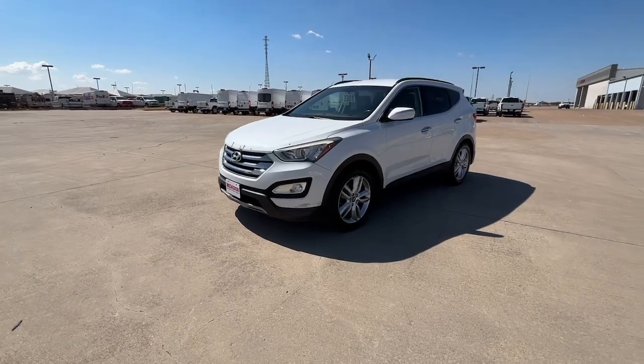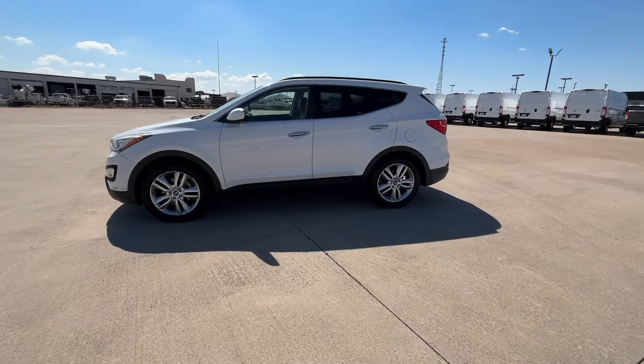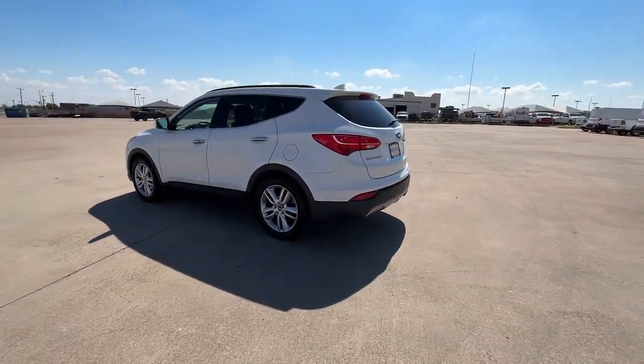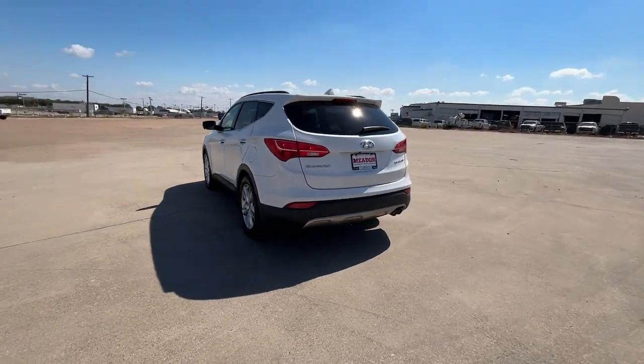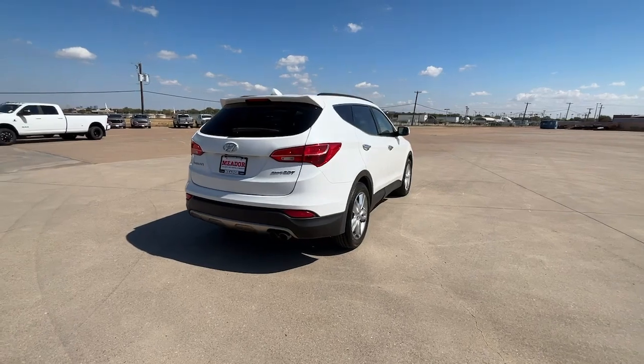Your next car could be the 2014 Hyundai Santa Fe. With less than 120,000 miles on the odometer, this vehicle provides excellent value. All you need to do is relax and enjoy the ride in this stylish and capable Santa Fe.